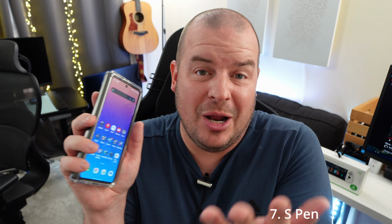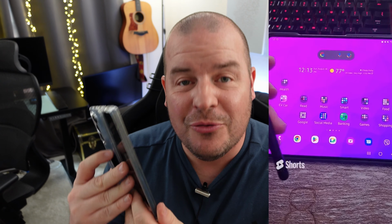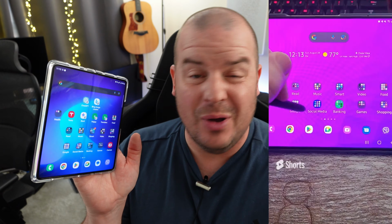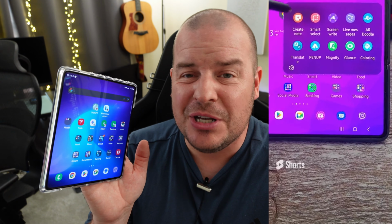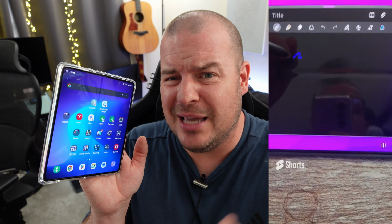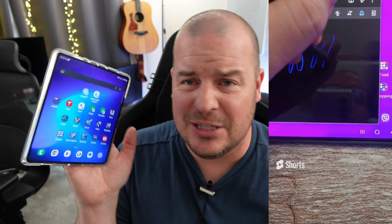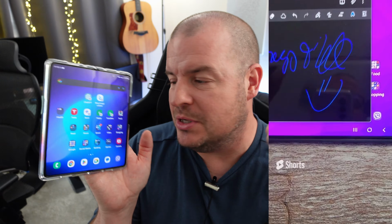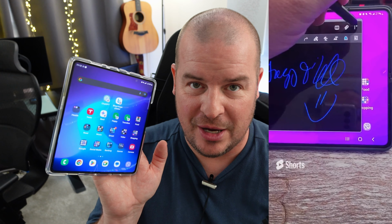I don't have it because I'm not a big user of it, but it does have S Pen support. So if you love taking handwritten notes, drawing, doing whatever on here, you can do that with the Z Fold 5. It is an extra purchase, but it's not a crazy expensive purchase. You can get their case that has the S Pen with it, and you have it tucked right in. It's easy to grab, and you can take notes, you can draw, you can control the phone with it. It's a really cool experience.